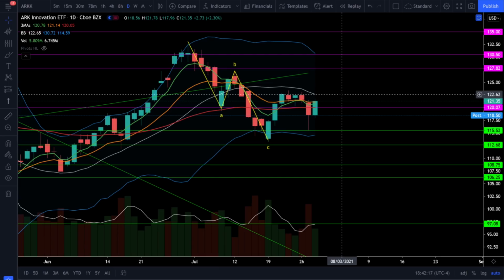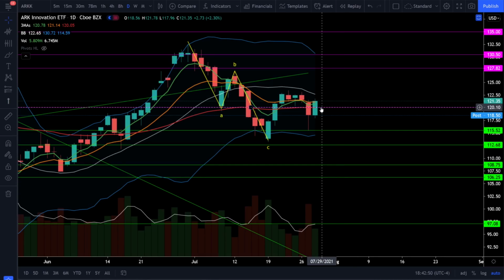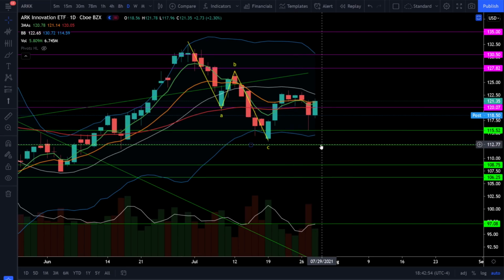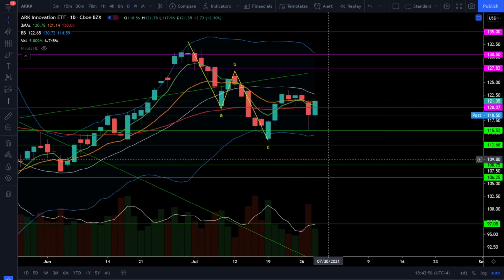So one thing you need to watch for on ARKK is if the price action can get back over this 20 simple moving average, we will be very close to forming a bull trend in the ARK ETF. So watch that critical resistance level just above around 122.5, because a break above that level will be a bullish breakout. You still have critical support on ARK at 120 and 116, and below that it will start looking like ARKK is breaking down, and you'll want to watch support at 112 and 109.